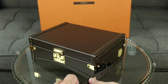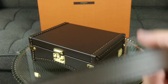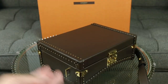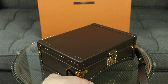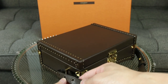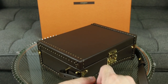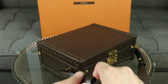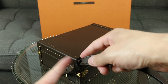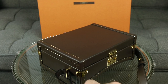Even though this is a nicer display item without the strap, I'll probably keep the strap on even when I'm not using it, but I'll just put it to the back because I don't want to keep going through that adjustment, because eventually it's going to become so loose that it might not fit, or it might just fall out of this slot right here. So it just goes in like that, and there are these leather keepers on both sides. If you watch my Gucci Globetrotter video, that was my main complaint, that they didn't include this leather keeper so that this doesn't flap around once you have it in.